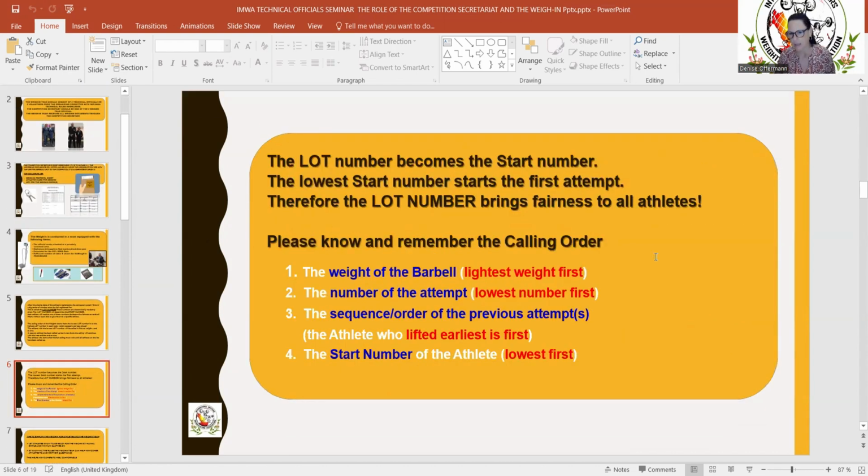In general, and that is for the weigh-in, but also when it comes to clarifying who is the lifter who wins, it goes with the lot number, which becomes the start number. The lower start number starts the first attempt. Therefore, the lot number brings fairness to all athletes.